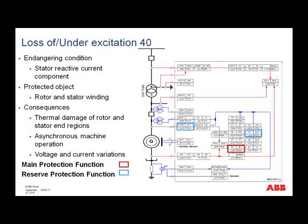And if we look at, once again, our protection, we'll see there as the main function the loss of excitation function. And if you remember from a slide or two back, the current increased and the voltage decreased somewhat. So as reserve functions, maybe we could get operation from either an overcurrent or an undervoltage protection.